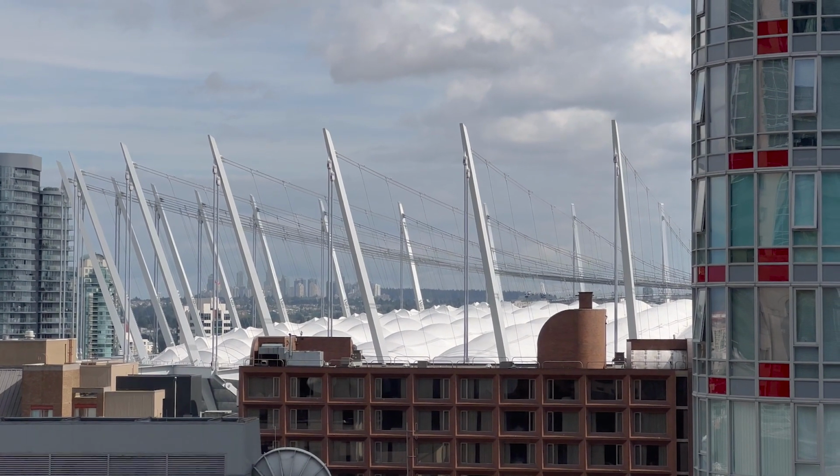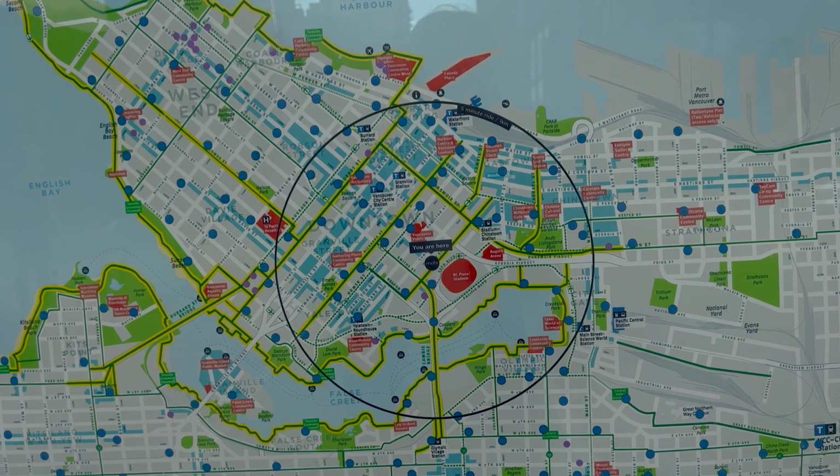Another reason you may want to consider Yaletown as your place to live when you come to Vancouver is simply because of the warm, welcoming atmosphere that's here. Day and night, it's a really nice place to be, and there's lots to do, and it just feels like one of the most historic and charming places in Vancouver.